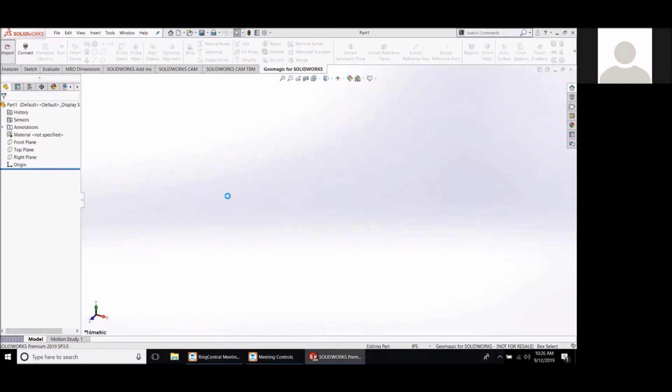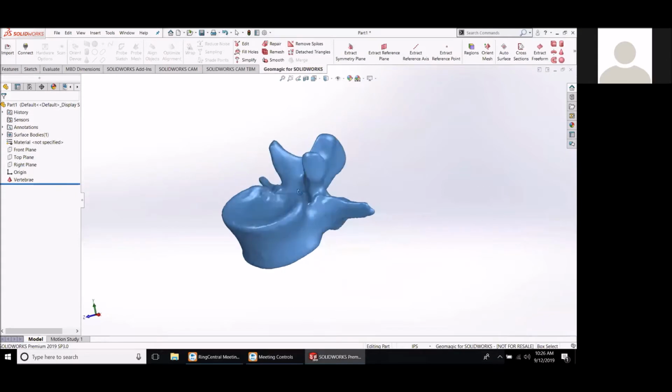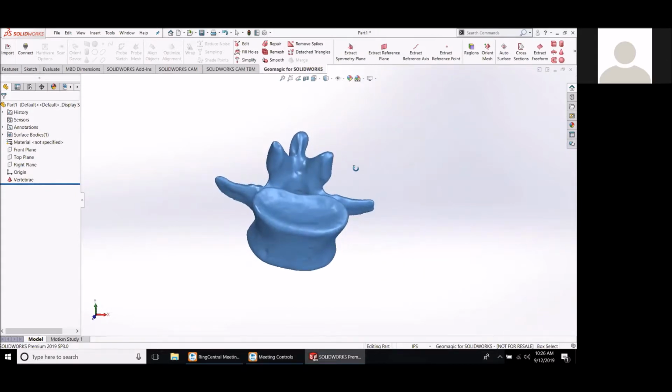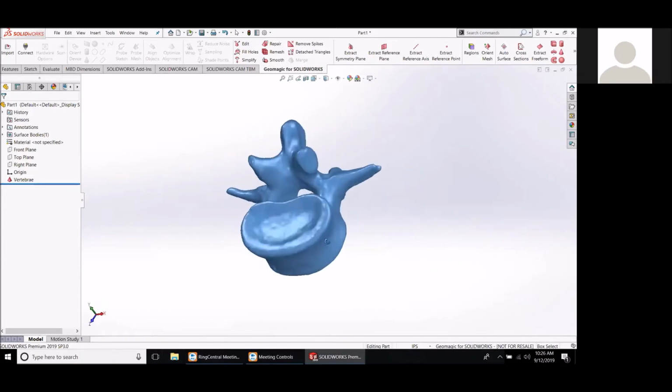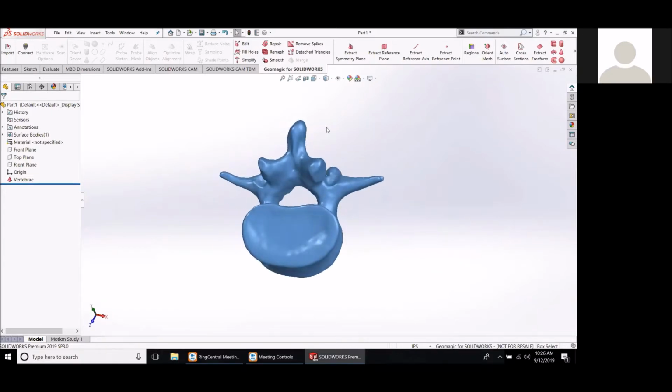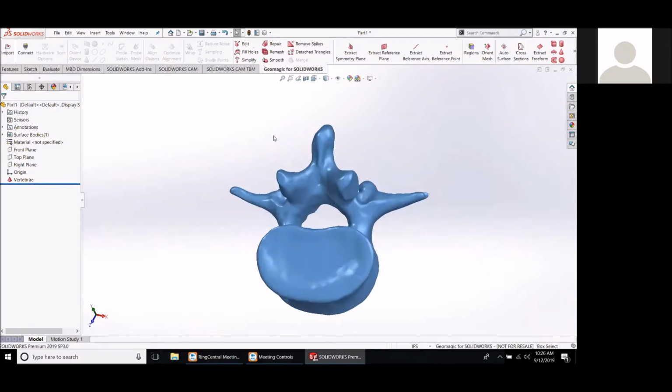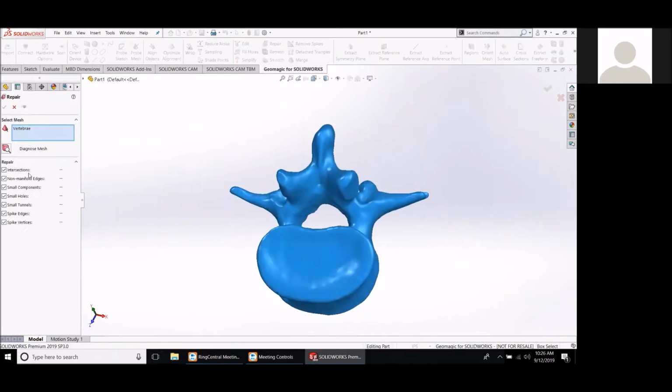This is a part of a spinal column that we scanned, and you can see this is a really good mesh. This is the quality of mesh you can get out of the HP scanner, as Alex was saying earlier. But just to make sure that there are no issues so that I can NURBS surface this correctly, I'm going to go up to my plugin and select repair. What the repair does is take a look at intersections, non-manifold edges, all these sorts of issues, and when I hit diagnose mesh, it'll highlight those issues for us.